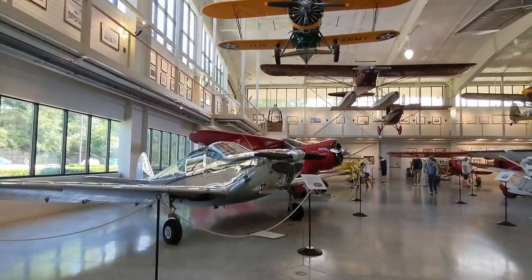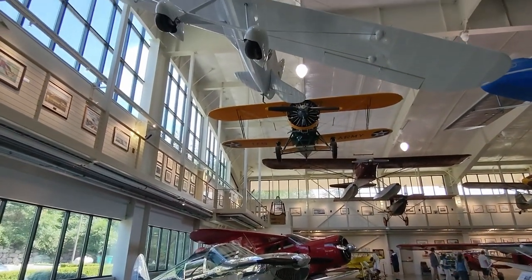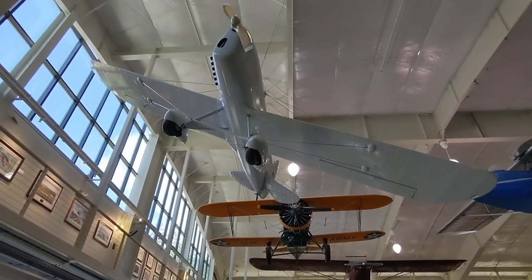We're going to take a look around here at some of the exhibit items we have to see here at the Aero Museum. And then later on, we're going to talk to Mike Payne, who is the director and, I guess, jack of all trades here at the Aero Museum. So let's look at some of these great airplanes.